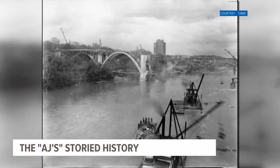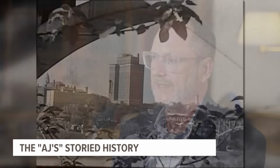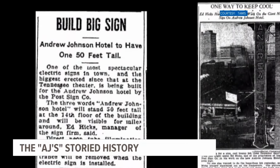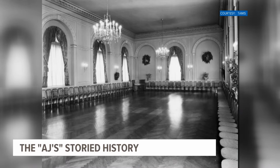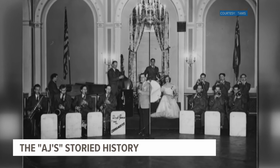And Dawson says it made a splash on the skyline. It was the tallest building in East Tennessee for about 50 years. And it had a giant neon gas sign, Andrew Johnson. That was probably the biggest sign in Tennessee for many, many years as well. Its ballrooms, meeting rooms, and restaurants served as a hub for locals, hosting concerts, art shows, and musical performances.